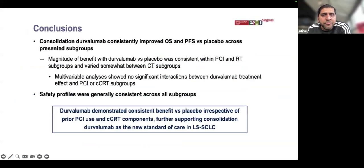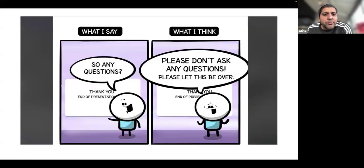I have put two conclusions on this slide because this was another update at ESMO this year. One is what I've already shown you about carboplatin. Although the trial was not powered to look into whether carboplatin etoposide will be superior to cisplatin etoposide, it has shown a bit of benefit, which will give physicians a bit more options to offer treatment to less fit patients. And the magnitude of benefit was consistent with the PCI and the RT group. So if you have given the PCI or if you have not given the PCI due to any reason, the patients still get the benefit from adjuvant durvalumab.